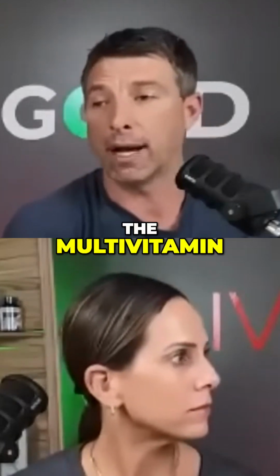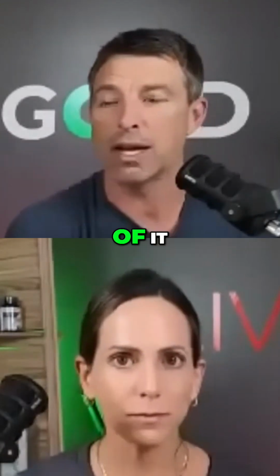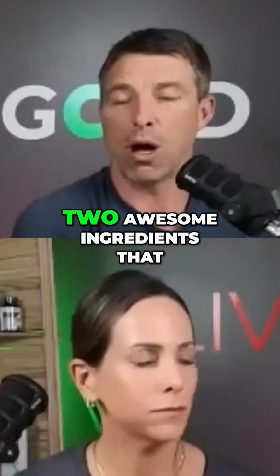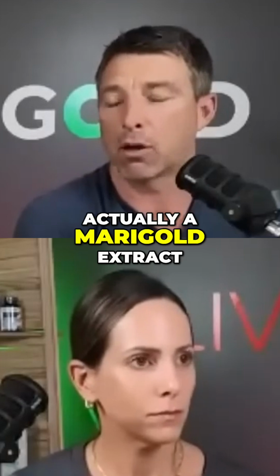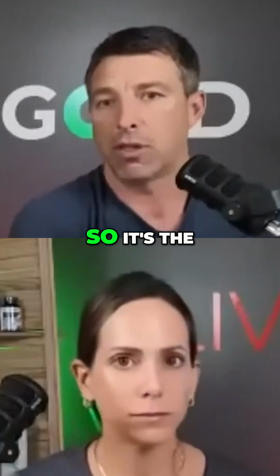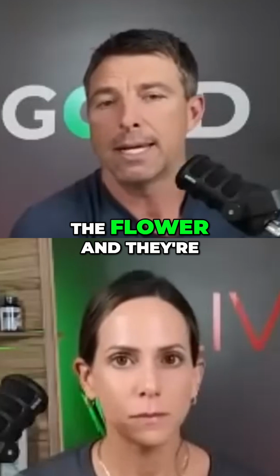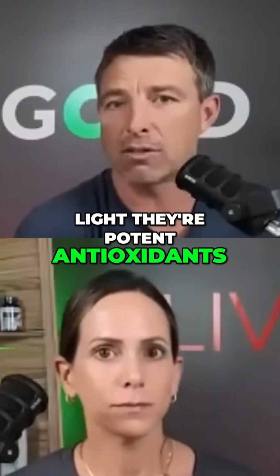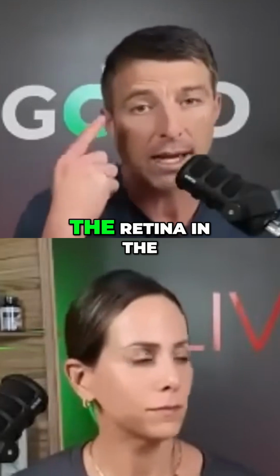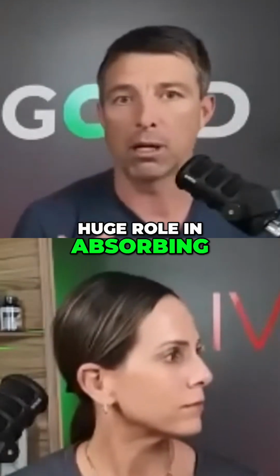So that's what we did. We put it in the multivitamin, and I feel like most people don't even realize it. They're just not aware that there are these two awesome ingredients from the marigold flower. It's actually a marigold extract. So it's the two primary pigments of the flower, and they're responsible for absorbing blue light. They are potent antioxidants. They're highly concentrated in the retina, in the back of the eye, and again, play a huge role in absorbing blue light.